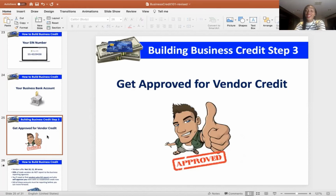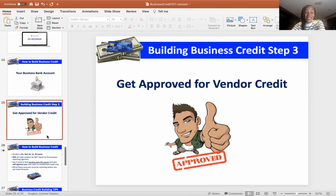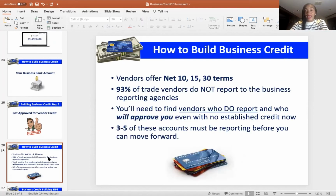Now, get approved for vendors. Get approved for vendors. Now, this is the key ingredient. The beginning is so important. Net 30 accounts. Vendors offer net 10, 15, and 30 terms, meaning that in 10 days, 15 days, or 30 days, you have to pay it, right?